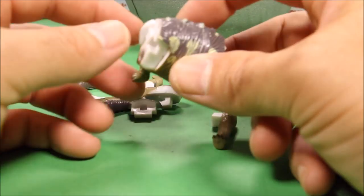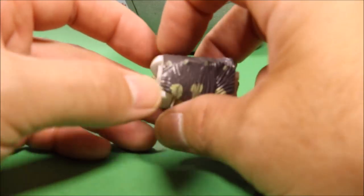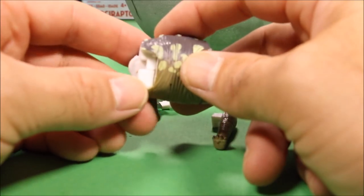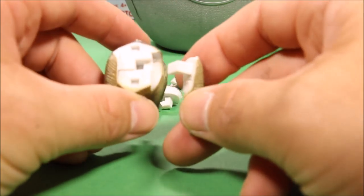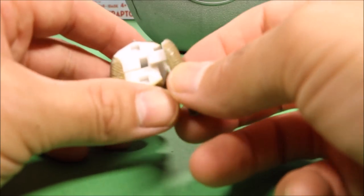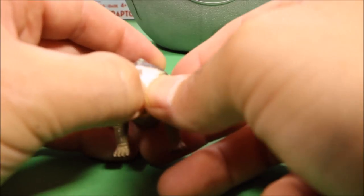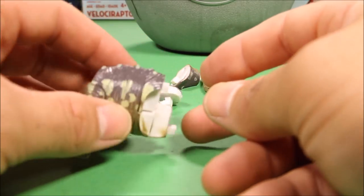Okay, so we have the body put together. I am not gonna go ahead and take it apart right now. Just like the other one I showed you, these do have like 21 pieces. And they are all interlocking. You can see like this one has a slot here. So you push it right into the slot there and it'll hold it nice and securely.